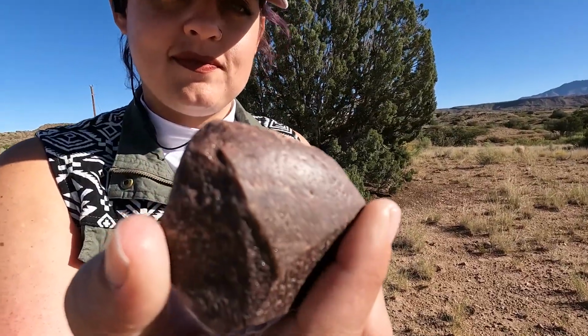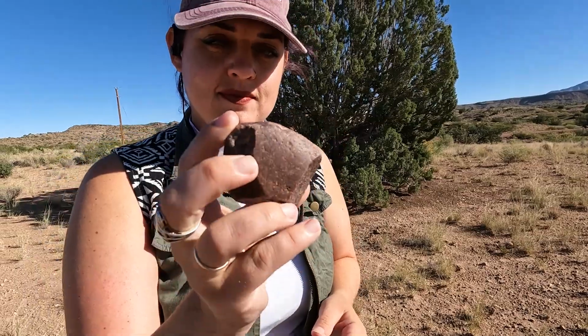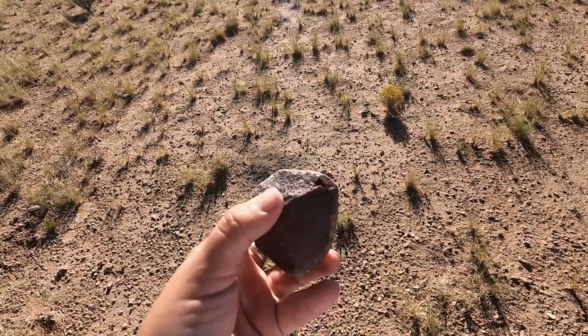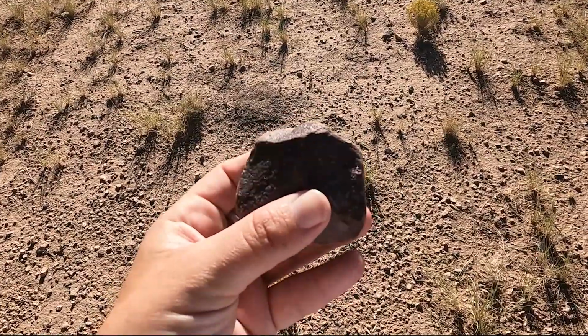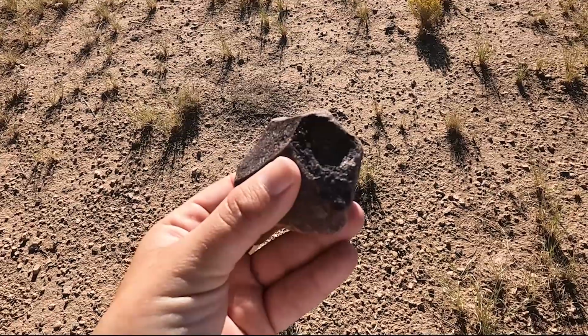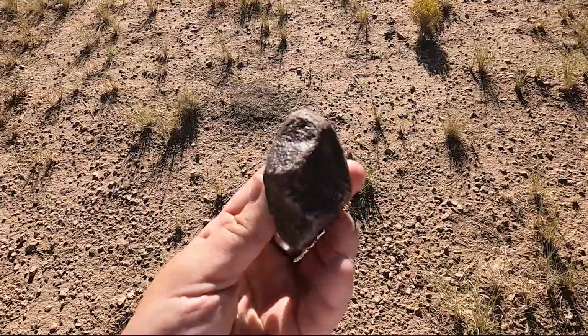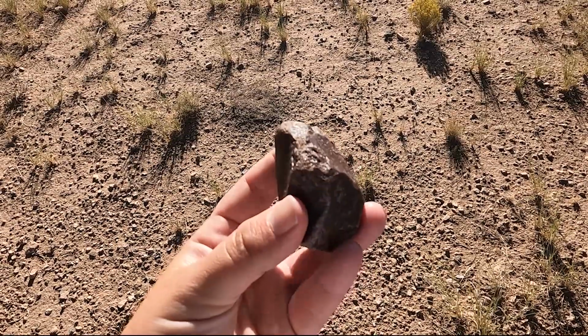Throughout the history of time, stone has been used for a variety of uses, whether it be for tools or buildings, and even more. Here we have a tool that's got visible flake marks and pecking marks, indicating it was used as a hammerstone or a hand tool, and also used to flake off for smaller tools.